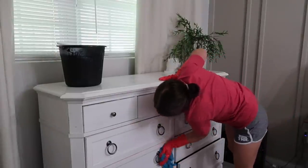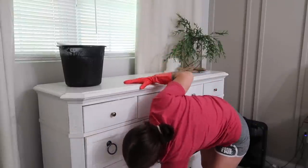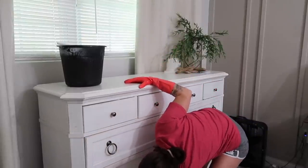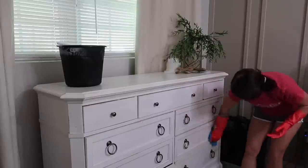I'm just trying to get comfortable, but I did grab a bucket with warm soapy water, and I'm wiping down my dresser, my bed, the nightstands, and anything else that needed to be cleaned in this room.